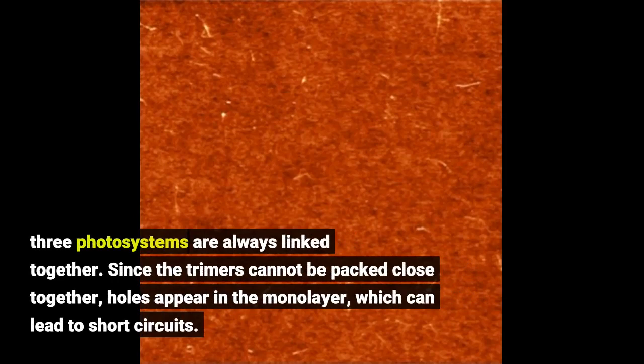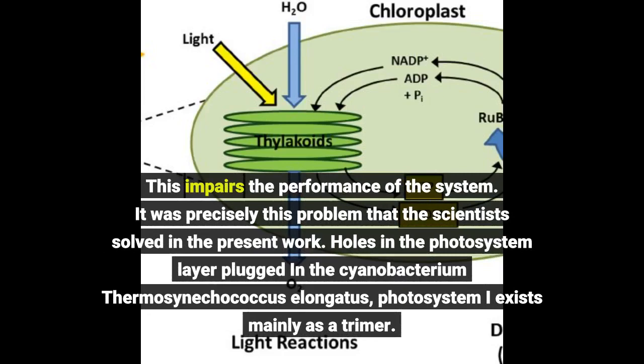Since the trimers cannot be packed close together, holes appear in the monolayer, which can lead to short circuits. This impairs the performance of the system. It was precisely this problem that the scientists solved in the present work. Holes in the photosystem layer plugged. In the cyanobacterium Thermosynechococcus elongatus, Photosystem I exists mainly as a trimer.